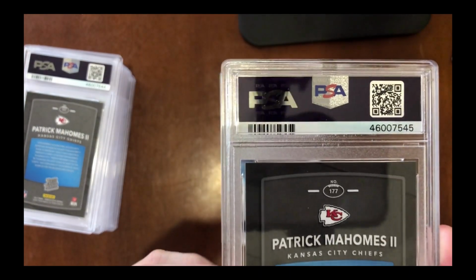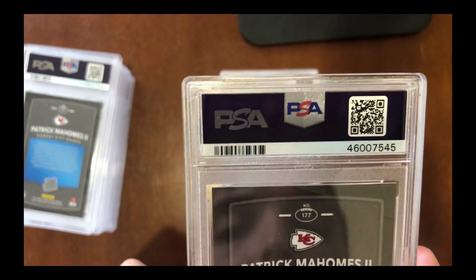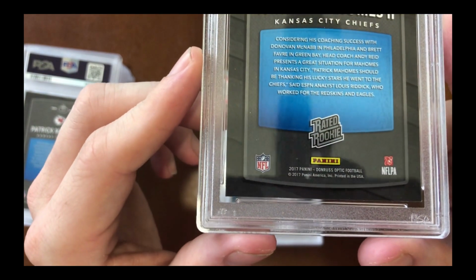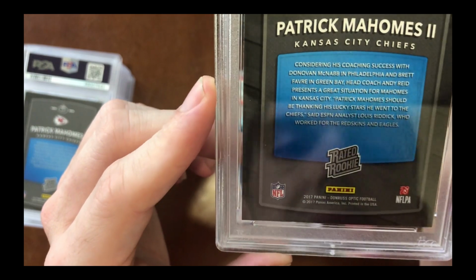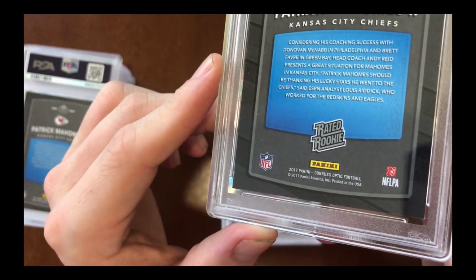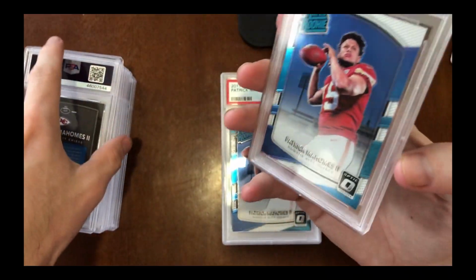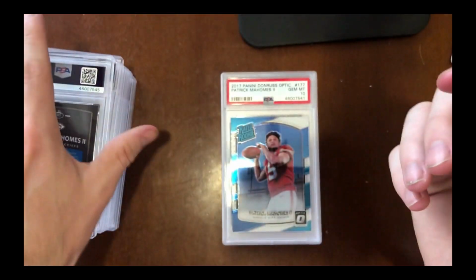And on the back, top corners look good. Bottom corners look good. This one's a little fuzzy, but not dinged. It's hard to pick that up. It kind of looks dinged right here, but it's really more fuzzy. That could have been what did it, but I've seen worse. I've graded worse that got better grades.